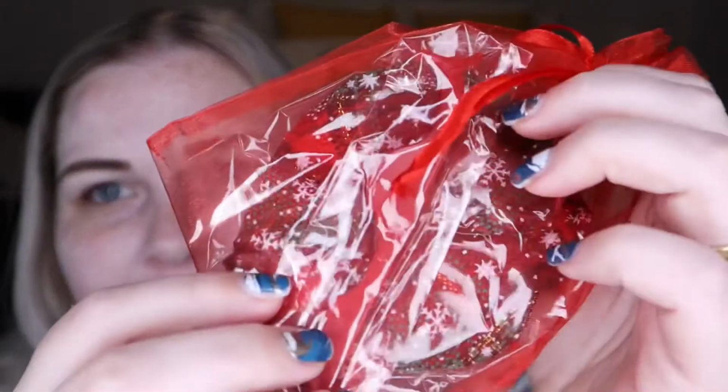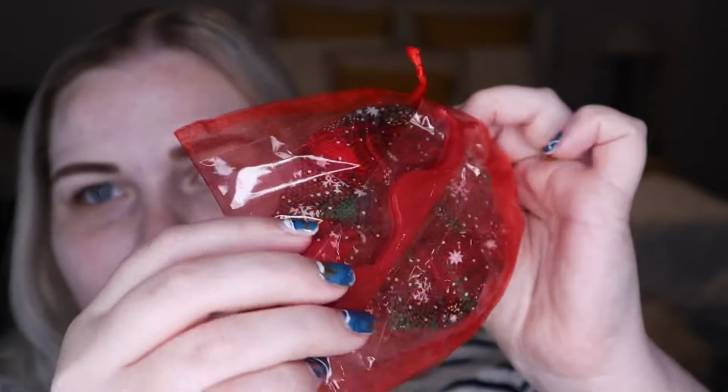And then in the package there was a little gift as well, so it just came in this little bag, and it looks like a Christmas scrunchie, and then it has a pair of eyelash applicators. So that was super exciting to get a little gift in there too. So let's jump in and start playing with the makeup.